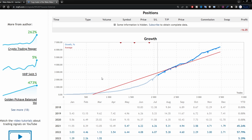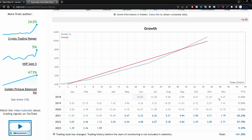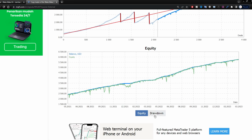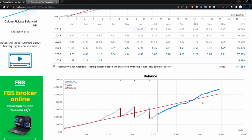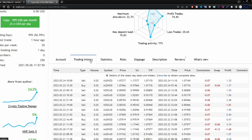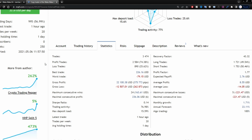Growth information. You can see here the percentage of profit every month from 2018. From the trading history information, we can see that the trading lot that was opened is quite small, from 0.02. Statistical information. You can see detailed information here. This is the result of trading using the Waka Waka expert advisor for more than 5 years.